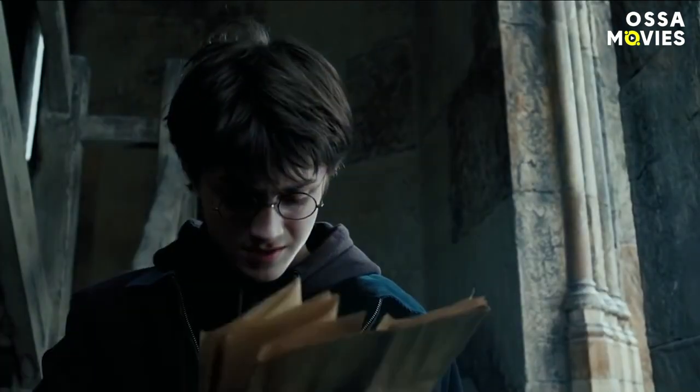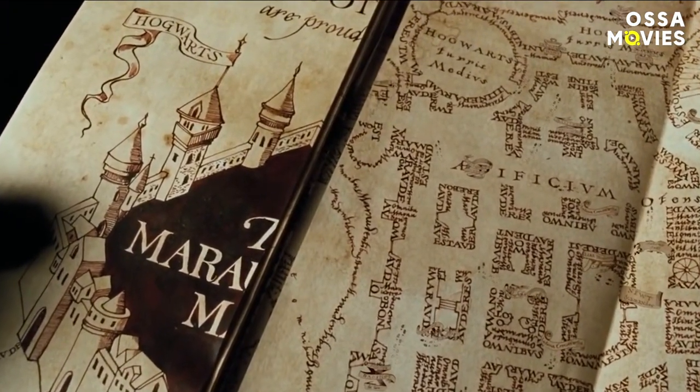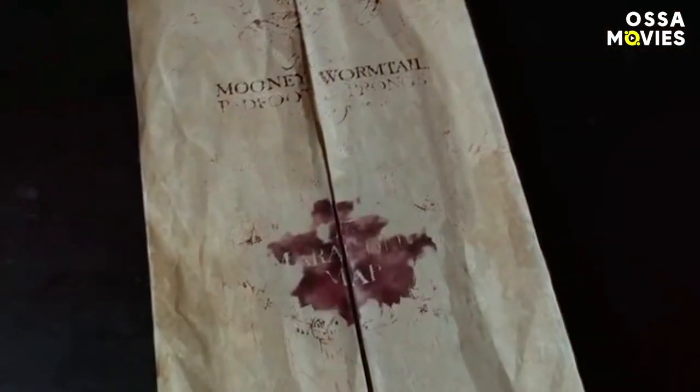The decision to keep this sequence practical was simply because the filmmakers didn't want to rely on CGI if they could help it. That's because it's much more difficult to control digital tricks. They have a mind of their own. So, through a combination of low-tech and Paul's own illusionist wisdom, they gave the map an old-school flavor.